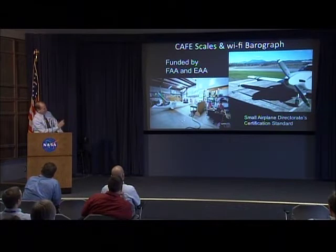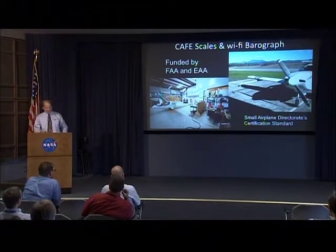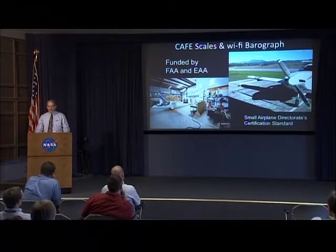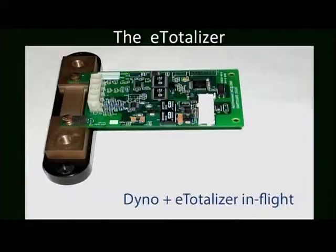This device is the CAFE Barograph with a free swiveling pitot-static, and it has a tiny little window there to send Wi-Fi into the cockpit and tell you your airspeed to a tenth of a mile an hour and your altitude to 6 inches. So it became the Small Airplane Directorate's FAA standard for certification.